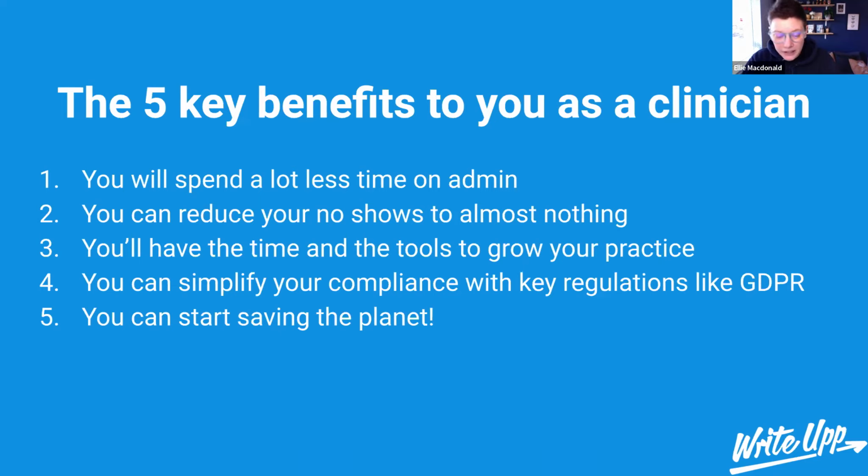And the final one is you can start saving the planet. Look, this is really important. And going paperless is a really good way to make your practice more eco-friendly. And it's something you can boast about. If you do actually decide to take your practice online, you're a more eco-friendly practice.